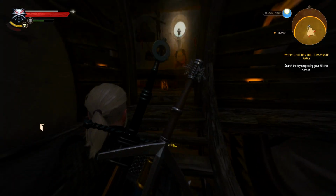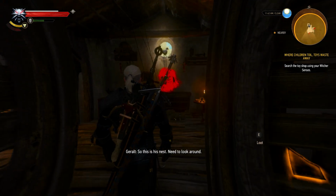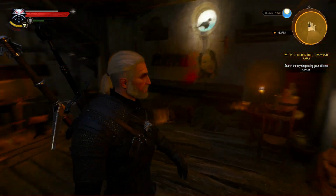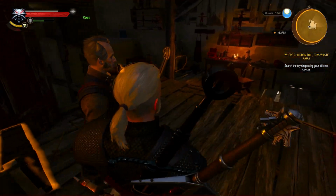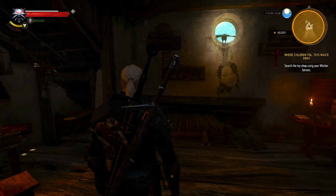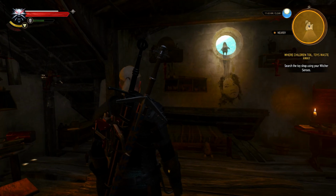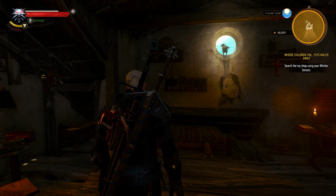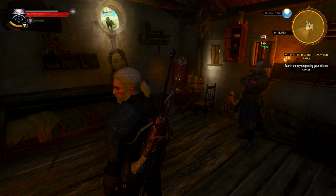Attic. Let's go. So this is his nest. Need to look around. Who is that? There's a crow looking. Obviously we know crows are used fondly by vampires.